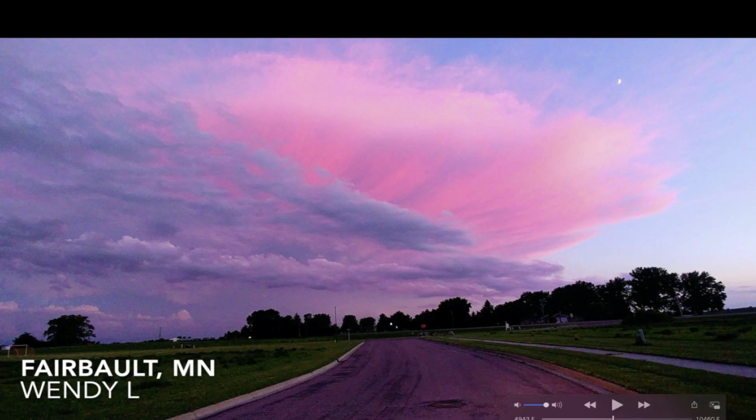Wendy out of Faribault, Minnesota. A giant pink clamshell up in the sky. How about that? So pink, it's causing the ground to glow pink. And that is unedited. Exactly the way I received it.